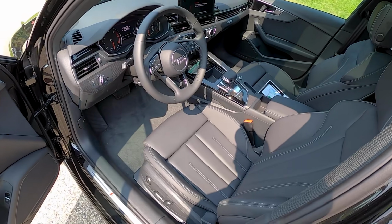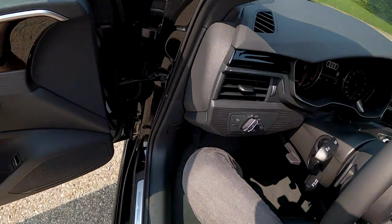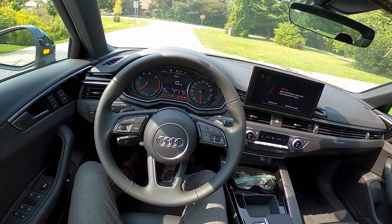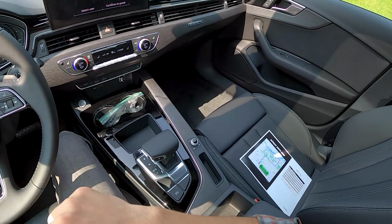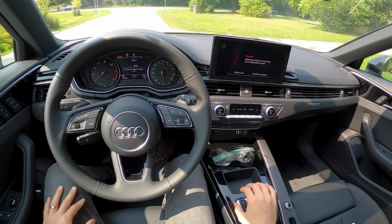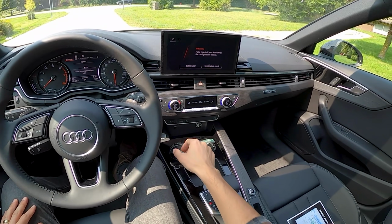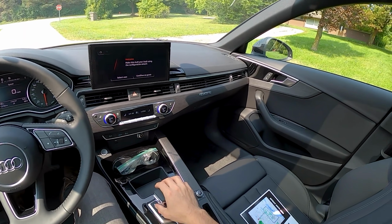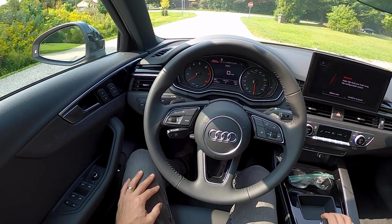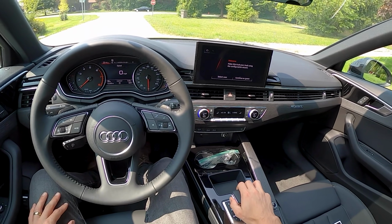2-liter TFSI engine, 7-speed S-tronic transmission. It feels very familiar. Not much has changed in the A4 for quite a while. A lot of the same surfacing, leather, materials. It's a pretty nice looking cabin. Relatively easy to use, especially when compared to its competitors in Mercedes and BMW.